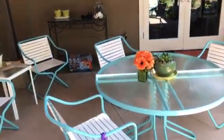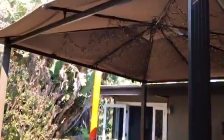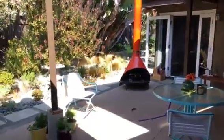And this is an interior courtyard. And that's the master right there. That's a French door. And you can see all of this paint pretty well. The mid-century modern furniture, the French doors, the doggy gate. There's the windows. And what you're seeing, what was shading me, is a canopy from Costco.